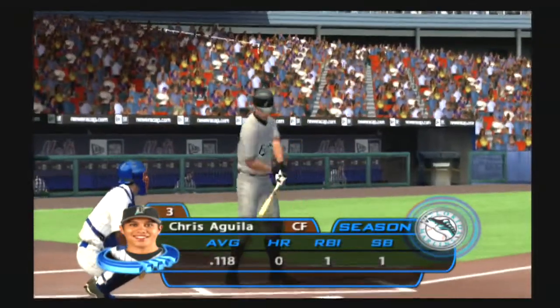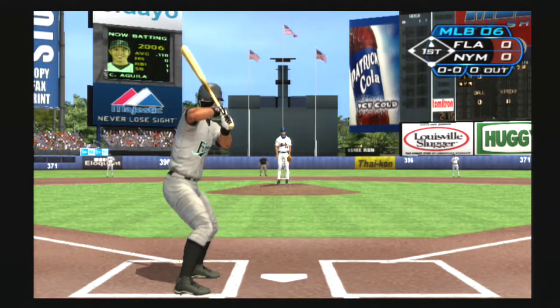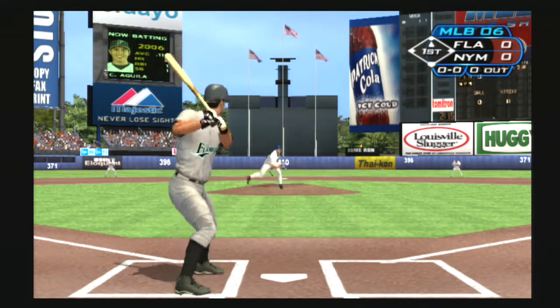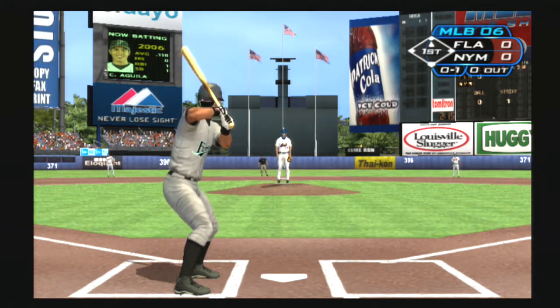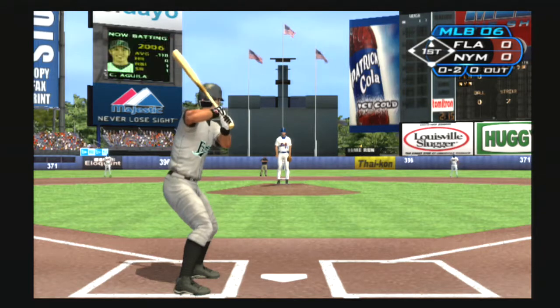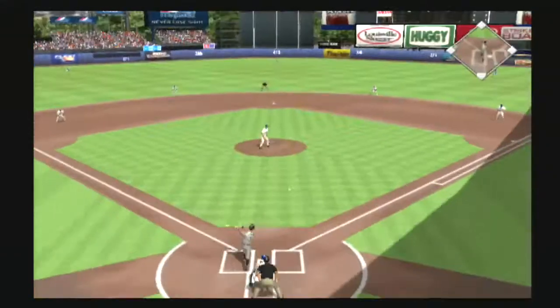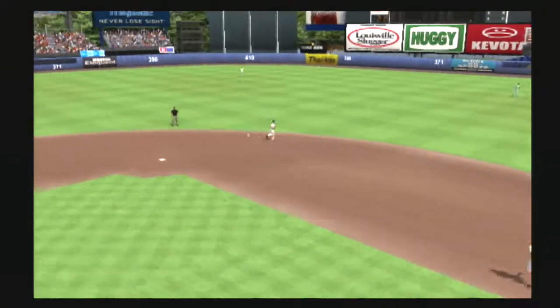Young Chris Aguila at the plate to get us started as we are just about ready for baseball. And a swing and a miss on the game's first pitch as we are underway here this afternoon. 1-10. Fouled straight back. Now a ball hit towards Boone at second. And the throw to first is in time, one gone.